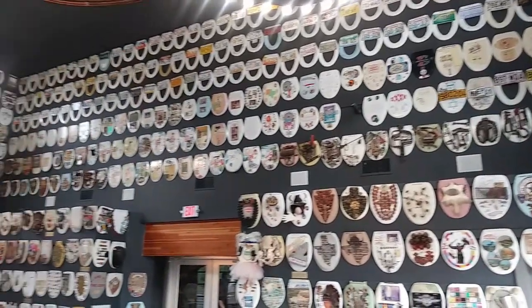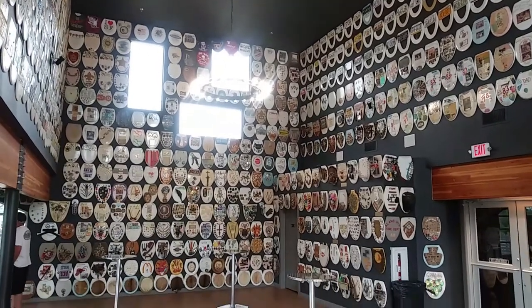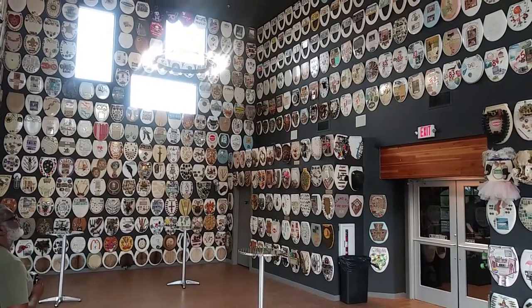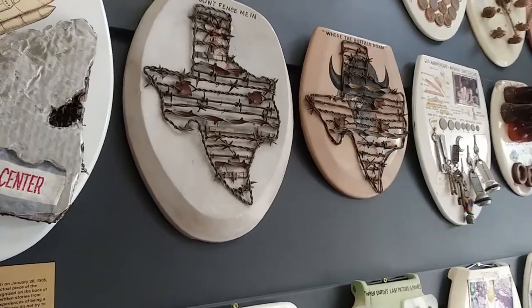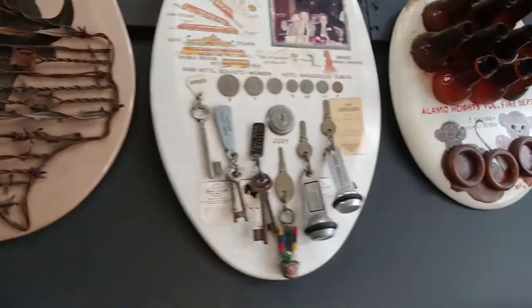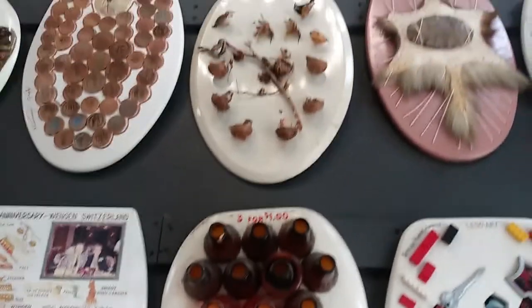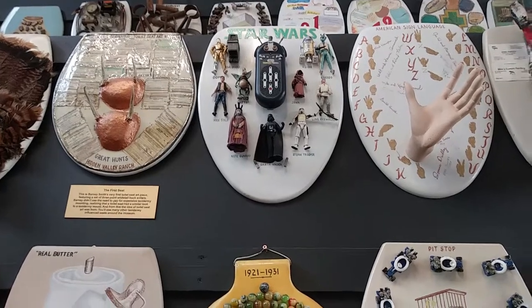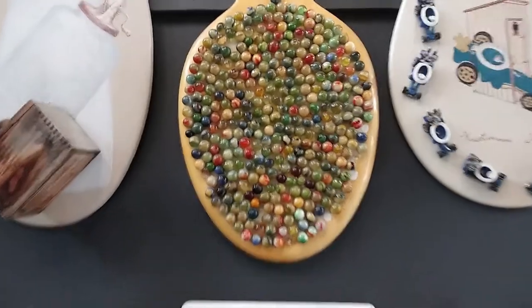Wow-wee, look at this. You gotta wonder what would have inspired somebody to create so many toilet seats like this. That's some barbed wire. Not an ideal place to sit down. Look at these. It's amazing. They go all the way to the ceiling. Some vintage Star Wars figures. Kind of cool. Vintage marbles. Look at that. That's cool.